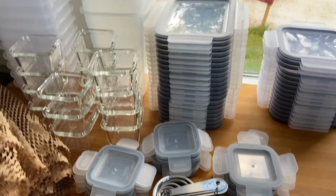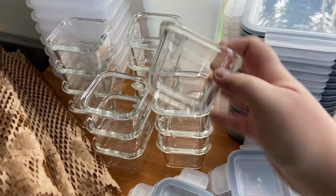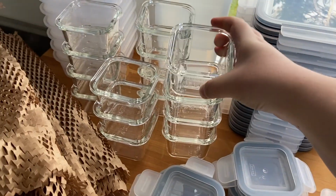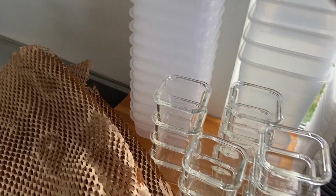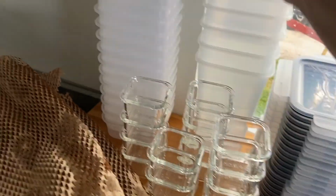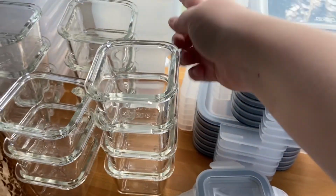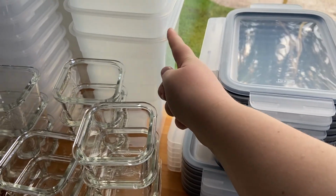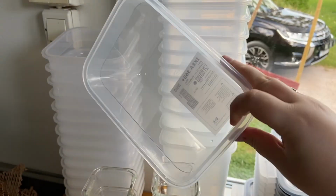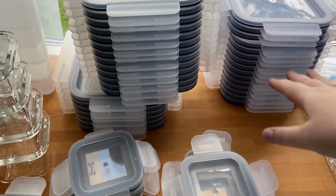Okay, so here we have all of the storage stuff. We have tiny ones that are glass, and I'm planning to have the ready paint in these. Then we have this size, which I think is perfect for these sparkly pigments. And then we have two sizes. We have one that is that deep, and then the other ones that are just this size. And all the lids.